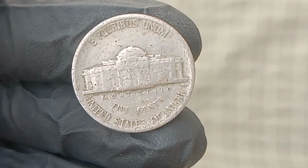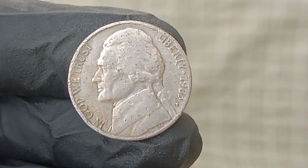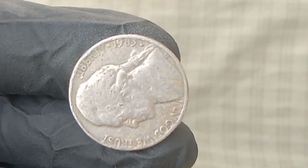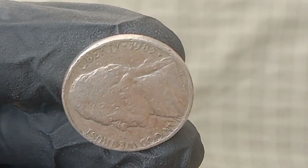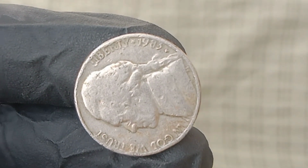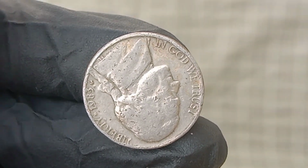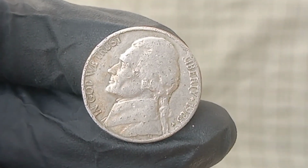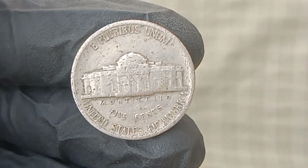And for those serious about the hunt, the key is to look for sharp doubling in the lettering, especially around the word Liberty and the date. Examine the mint mark for signs of doubling or distortion, study the rims for any signs of misalignment or off-center strikes, and don't forget to check both sides for ghost-like impressions of design elements that shouldn't be there, which are signs of die clash.